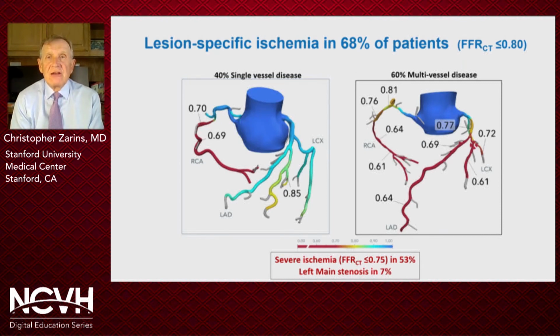Here we see the results of FFR-CT analysis demonstrating lesion-specific ischemia in 2 out of 3 patients. 68% had FFR-CT less than 0.8. 40% were single vessel disease, and 60% had multi-vessel disease. And importantly, the severity of disease was very high, with FFR less than 0.75 in more than half the patients, 53%. It's important also to note that left main stenosis was present in 7% of the patients. These are highly significant lesions and could benefit from coronary revascularization.